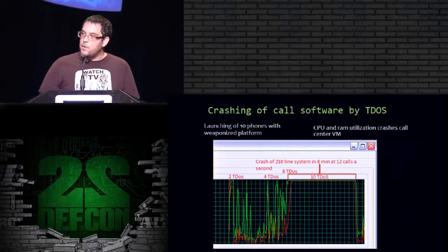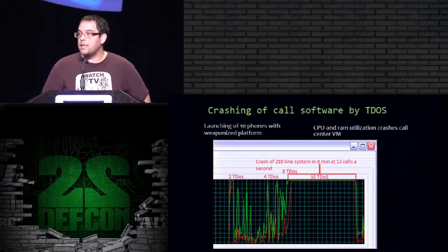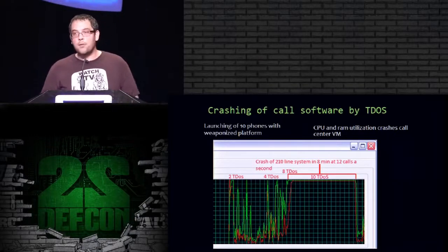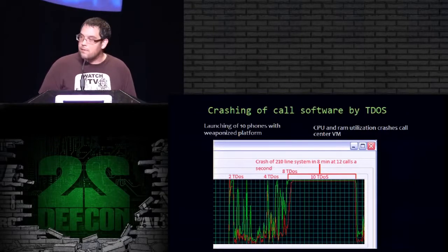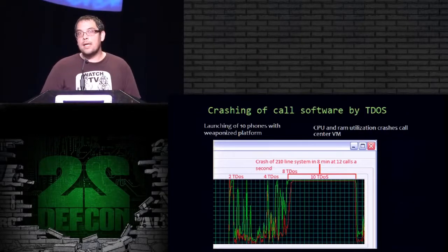Then I had a little bit of peaks when I went to the 4 phone. But when I went from the 8 phone to 10 phone, it fully locked the actual VM up, and it wasn't a 1 gigabyte VM running some older operating system. This thing was pretty beefy. I think it was 8 and change as far as gigabytes of RAM, and for a light calling operating system, that is amazingly great actually.